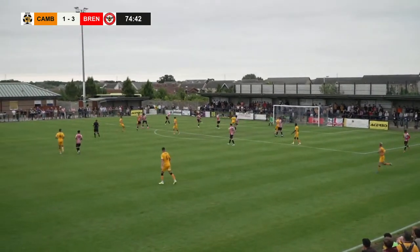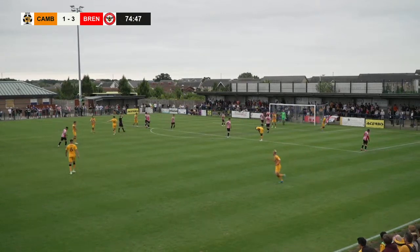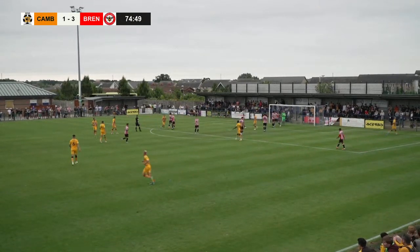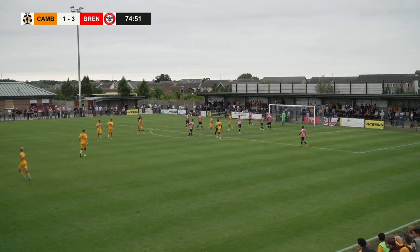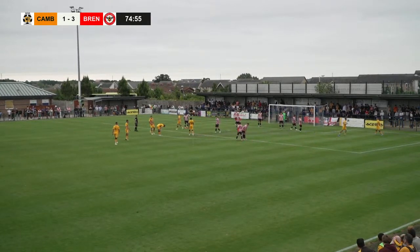Good header away from Reynold Hercules. The ball's fallen. Oh, it's an unbelievable save there by Nathan Shepherd. I think it was Harrison Dunk with a strike from distance. Really powerful effort, and Nathan Shepherd manages to push it away with one hand. That's one for the cameras, Nathan.